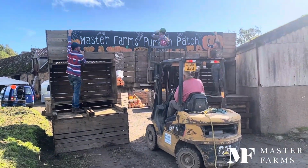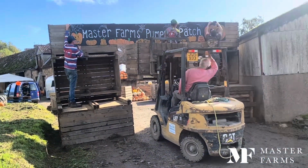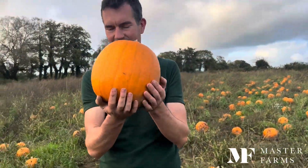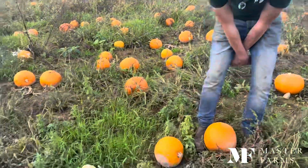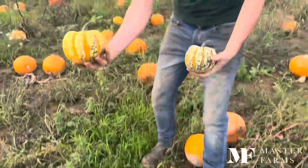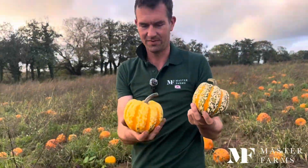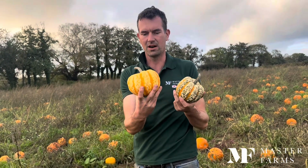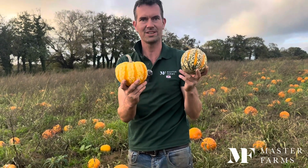People are now starting to, whereas you've got your traditional jack-o'-lantern, as they call it in America, pumpkin like this orange one here, we're trying to grow all the different funny varieties. We've got lots of different types of squash. I forget what these are called now, there's so many different names, but people seem to love them. They love these for decorative purposes. They don't really carve them, they just put them out as decorations.